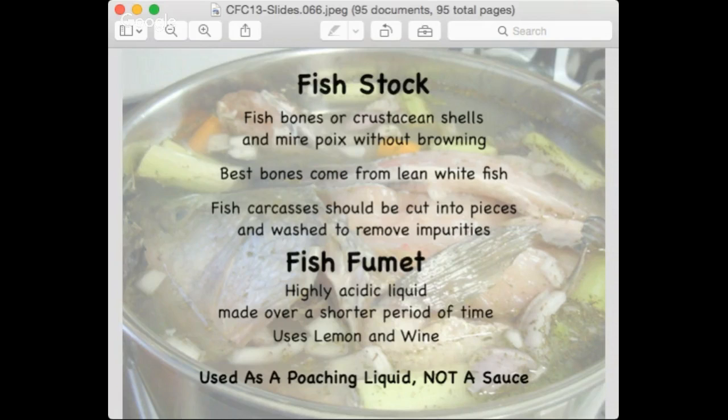It's fun to take your shrimp shells, simmer them in liquid with a whole bunch of lemon peels, a bunch of white wine. You can put a little bit of vinegar in there. If you have Asian fish sauce, that's acidic as well. Put that in there. Make a really acidic liquid, and then use it to steam or poach another piece of fish. It puts an interesting flavor on it. Again, don't drink the fish fumet afterward.